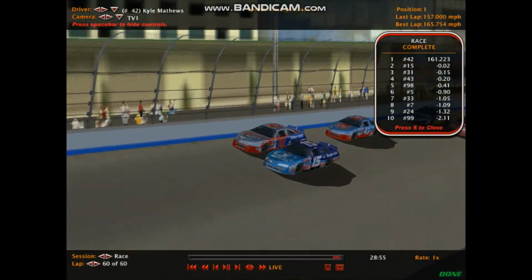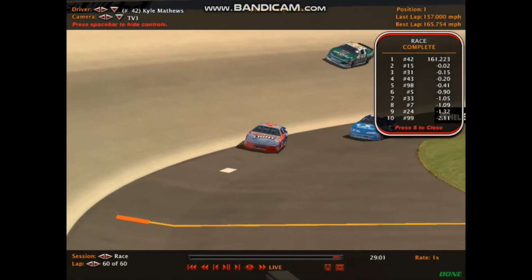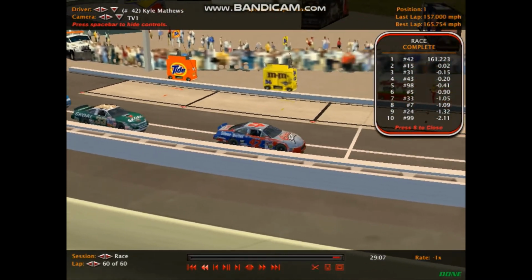And apparently my dog's happy that Kyle Matthews won this race, I think. Stupid dog. Anyway, if he saw that finish, though, I can't blame him.